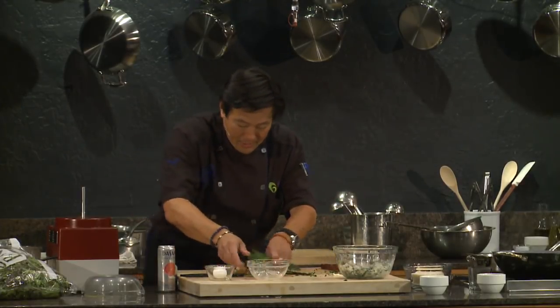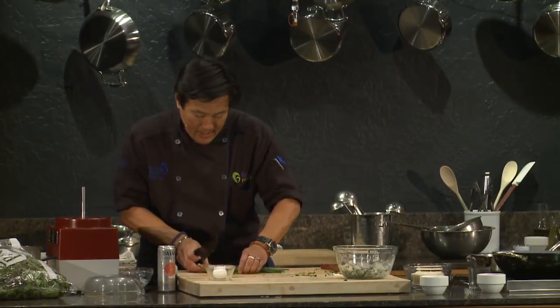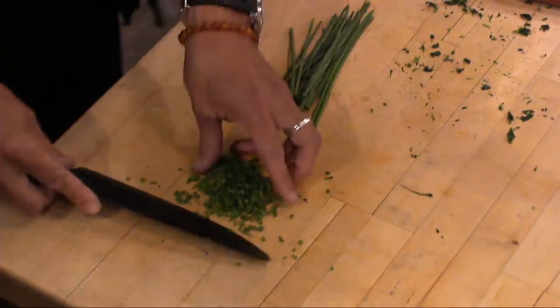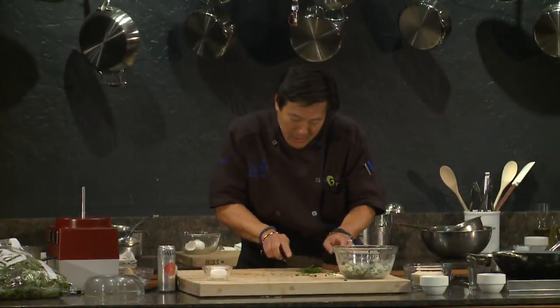All right, I'm going to add two things. Sorry, my board's so messy here. I'm going to add some just chopped chives, because you need an allium group, I think, in almost anything savory. And then ginger. Everyone know how to peel ginger?